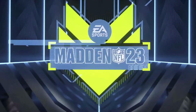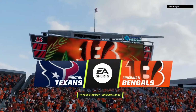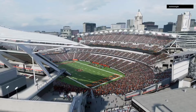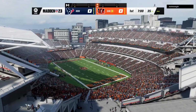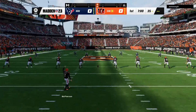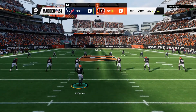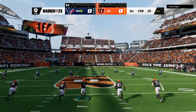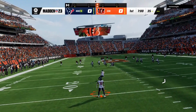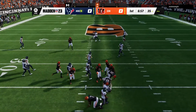EA Sports coverage of the National Football League takes us to the banks of the Ohio River and Paycor Stadium in the Queen City of Cincinnati. Today, it's a Week 9 matchup set to go here between the Houston Texans and the Cincinnati Bengals. The first 2 months of the regular season down. What will the final two bring us as we're off in Week 9? And a short kick taken at about the 16.